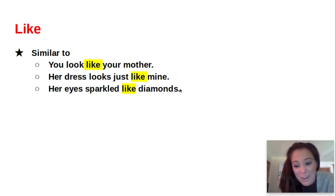Actually, I think no. I meant to cross this out, but you know how it's being used? It's being used as an adverb in this sentence, not a preposition. How do I know? Because "diamonds" is explaining the sparkle. It's explaining a verb. So when something explains a verb, it's an adverb. Prepositions are only used to connect nouns. Oh my gosh.